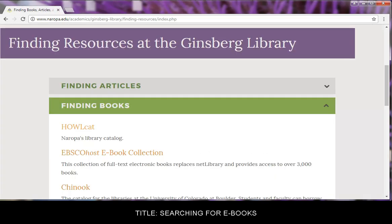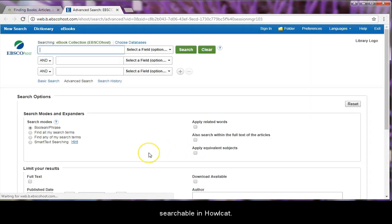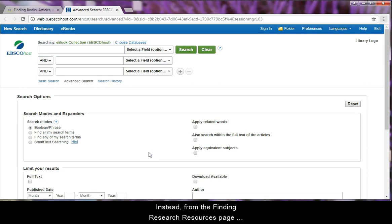Searching for eBooks. You'll need to search for eBooks a little differently. Our eBooks are hosted through our vendor, EBSCOhost. Most of these are not searchable in Howlcat. Instead, from the Finding Research Resources page, you'll click on our EBSCOhost eBook collection link. This will bring you to a portal similar to many research databases you may have seen in the past.